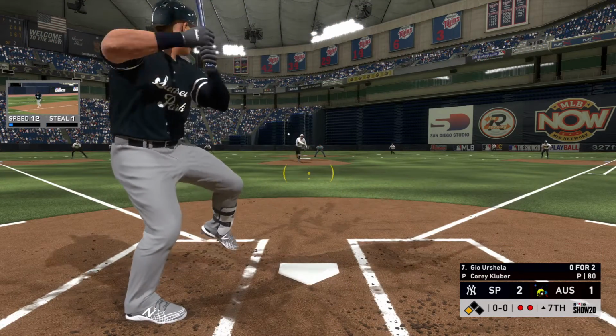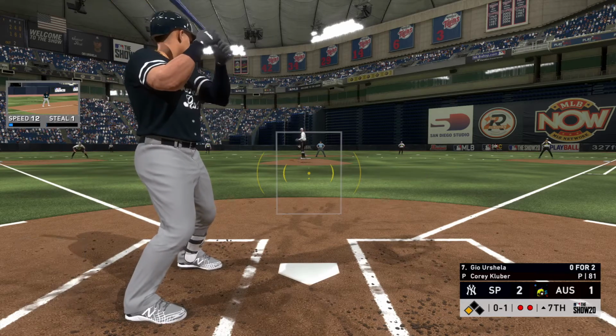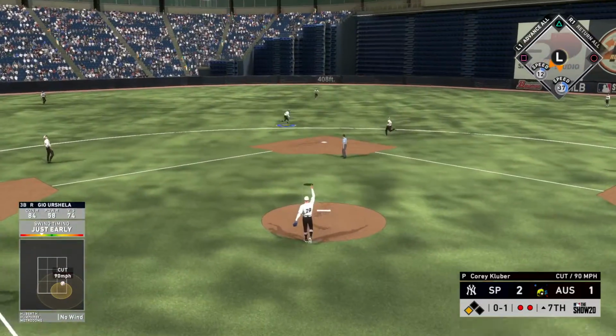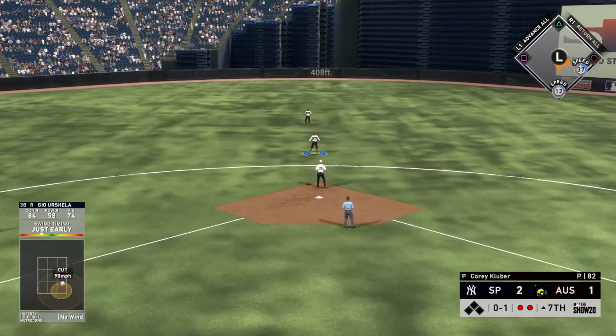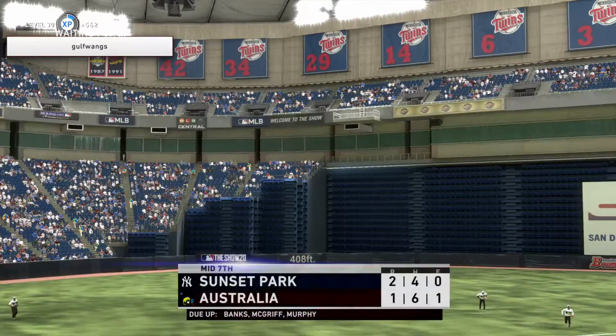So now to the plate, Gio Urshela, as he'll take a look at a high strike that time. It's 0-1. 0 for 2 from him so far in this one. Popped him up. Banks is under it. And that retires the side. Ladies and gentlemen, it's time.